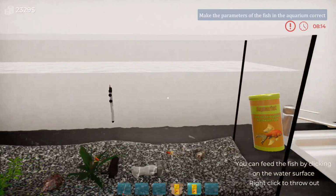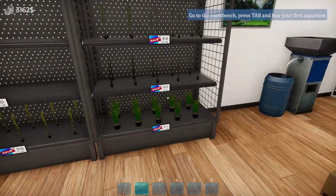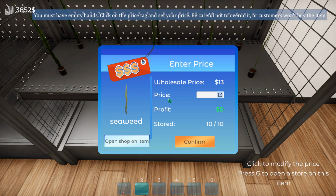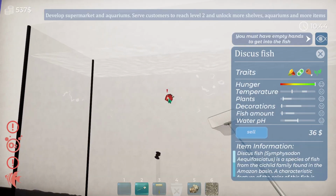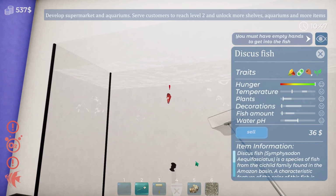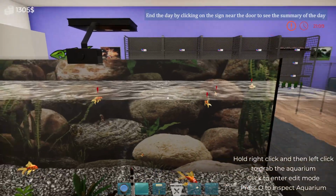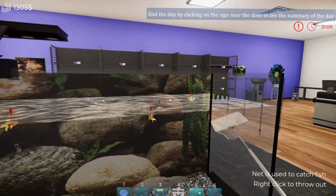I think when it comes to the full game, just making sure you have a very well-stocked store for all of the pet supply items will be very important. And keeping the health parameters for the fish in mind is super important as well, as you don't want to kill your fish off, which I may have done a few times.